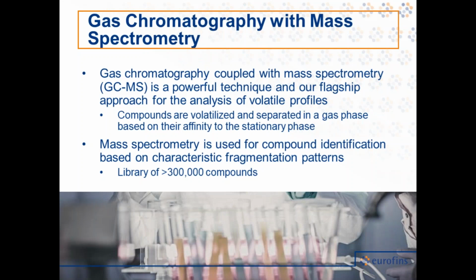And we analyze samples for their volatile profiles using a technique known as gas chromatography coupled with mass spectrometry. This is also abbreviated as GCMS for short. And GCMS is a powerful technique and our flagship approach for the analysis of volatile profiles. The way this works is compounds are volatilized and then separated into a gas phase based on their affinity to a stationary phase. And this is known as gas chromatography. And we can change the separation in the profile we observe by changing, for example, the stationary phase that we use and the instrument parameters in order to target this method to specific products.